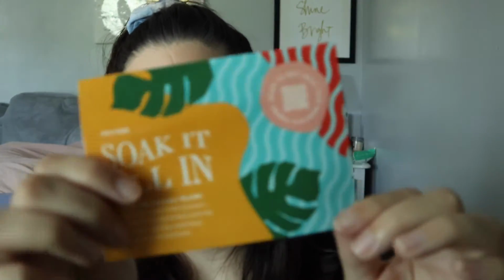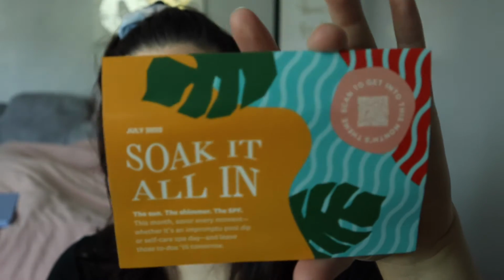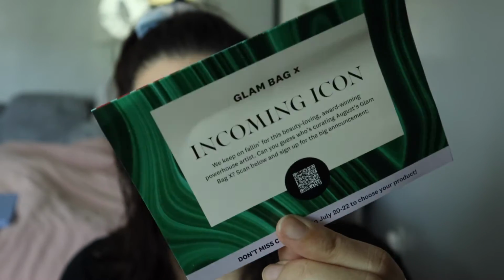And actually, before that, every month you obviously get your card. This month's theme is Soak It All In, which, yes, very summery theme. The Glam Bag X is coming up next month. They always tell you that when it's coming up, and then your products are on the inside, which I always find out ahead of time. I used to surprise myself, but I just always like to look into it before. And you obviously get to pick your one item too.